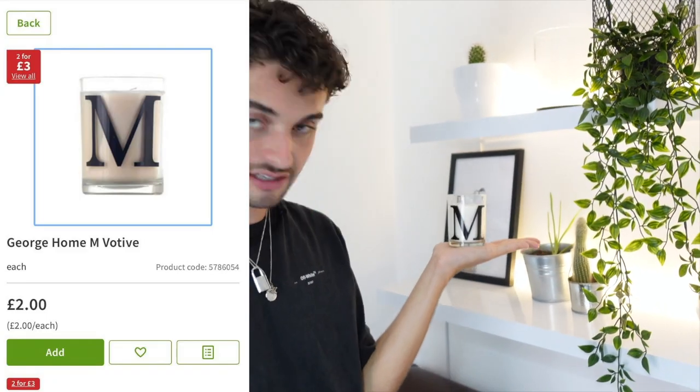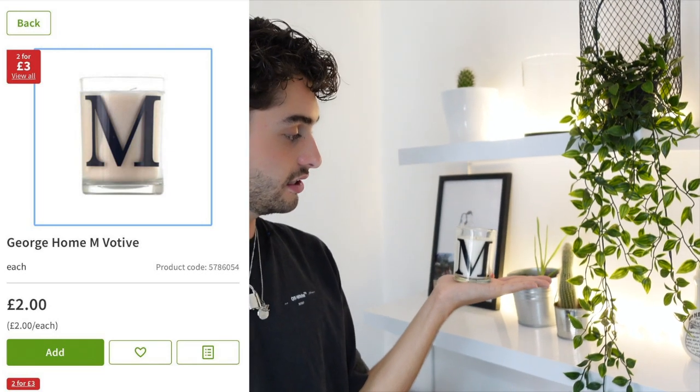And then this is my little M candle. My mum got me this as a little stocking filler last year. So it stands for mum, stands for Marcus. This is from Asda. This was £2, I think.